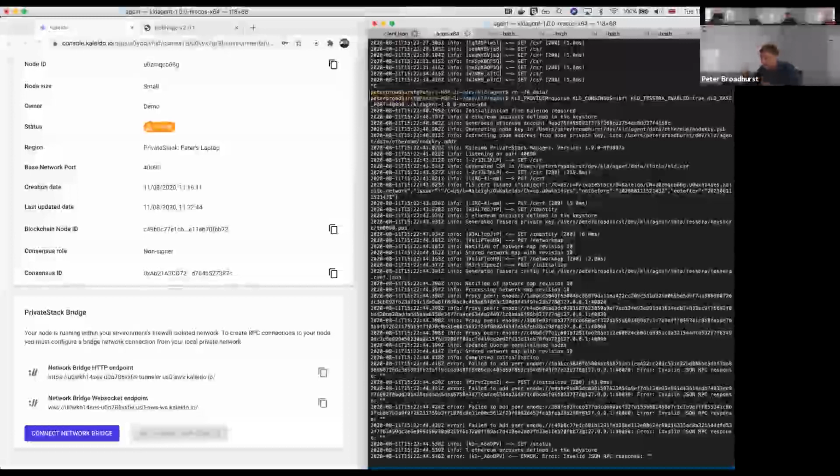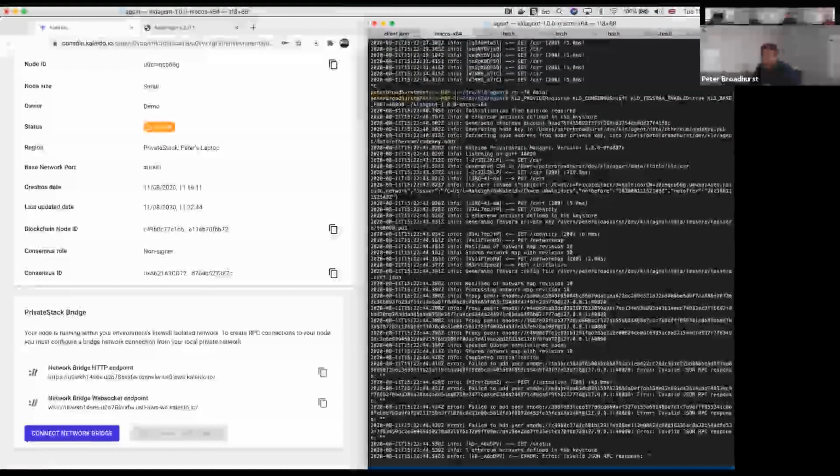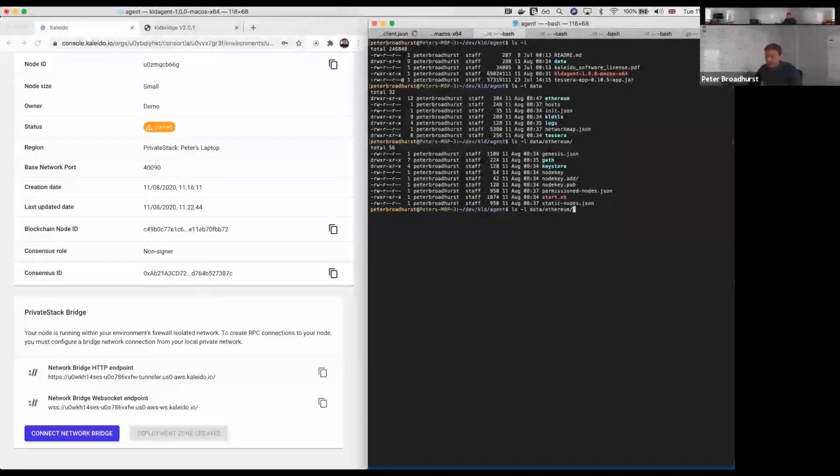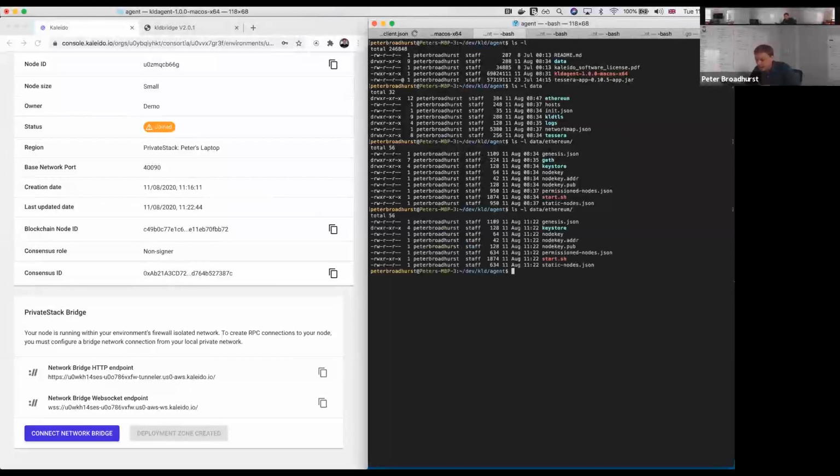It can't get hold of any of those key materials, but it can ask what the public keys are that have been generated for this node. And you'll see it's entered join state, and it can't get all the way to started because it can't go and start that node up for me. But what this local stack has done for me is if I look again in that directory, you'll see that it's created a start.sh script. It's actually created two of them. It's created one for Ethereum, and it's created one for Tesla as well.